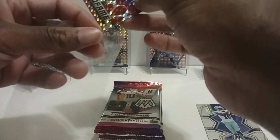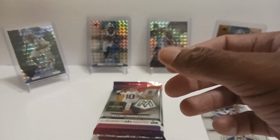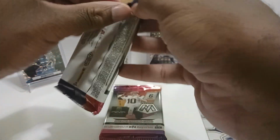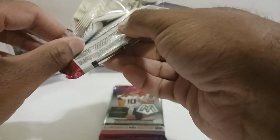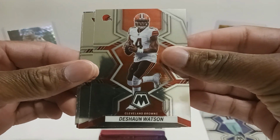You know what's interesting? Me and Jazambi, we always get our teams. Not our teams, but his team is Green Bay, my team is the Panthers. And we seem to always get each other's teams, but not our own personal teams. That's just crazy.